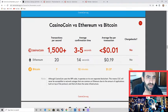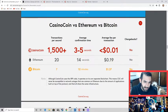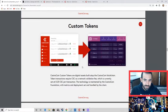And here they show you kind of the transactions per second, which is obviously the same as XRP, low fees, average 3 to 5 seconds, and they're basing it off of the others, Ethereum and Bitcoin, which basically XRP is the same deal. So they're using the same concept. Custom tokens. Casinocoin custom tokens are digital assets built atop the Casinocoin blockchain. Token transactions require Casinocoin as a network validating fee, which is currently set at 0.25 CSC per transaction. The technology is maintained by the Casinocoin Foundation with metrics in development.